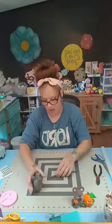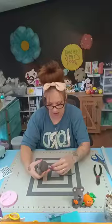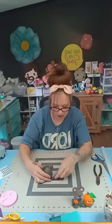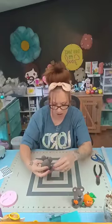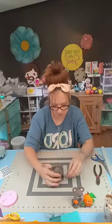For the tail, I just roll it as long as you want to. Doesn't have to be a certain length, but make sure you do the taper. You want it tapered on both sides. And then what we're going to do is take one side of his tail and tuck it underneath. Then we're going to just set him down, and then kind of roll it. See what I'm doing there?